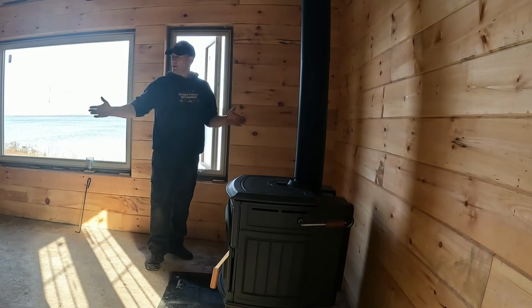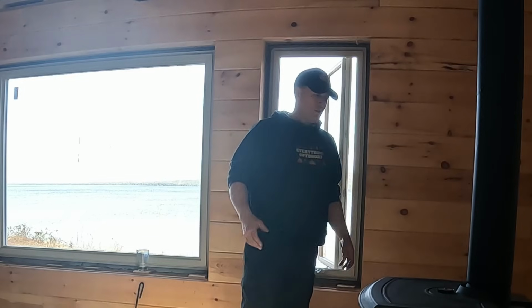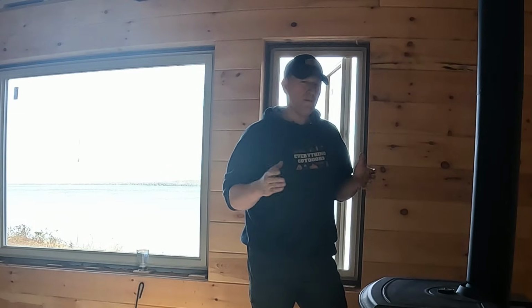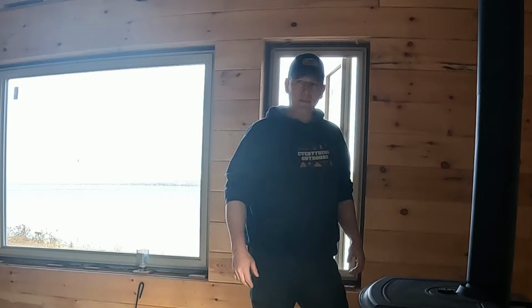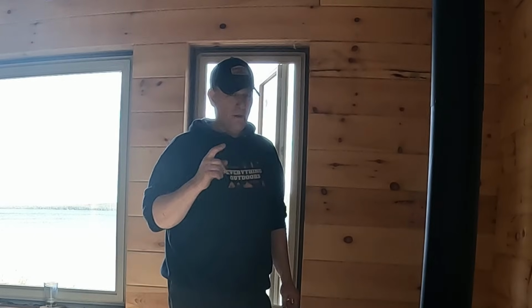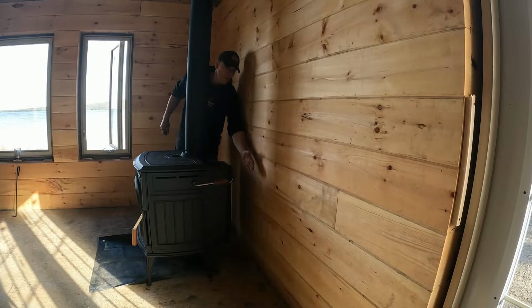I know it's throwing the heat out pretty good, and she's only just getting going, so this stove can actually heat an area anywhere from 1,100 to 2,400 square feet, which is a bit high end for this cabin. This cabin is only about 1,000 square feet. But again, we're in the north here, and it gets down to -30, -40 core temperature. So you need a lot of heat. It's not too warm back here.